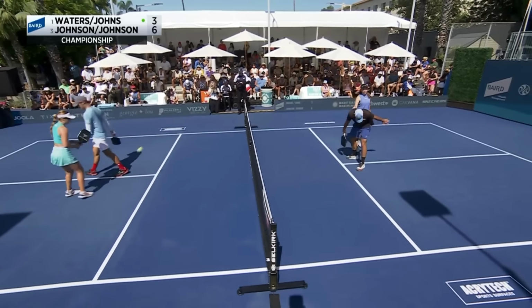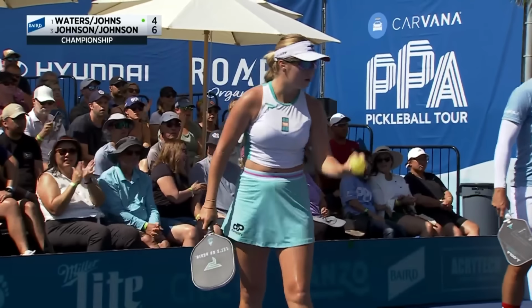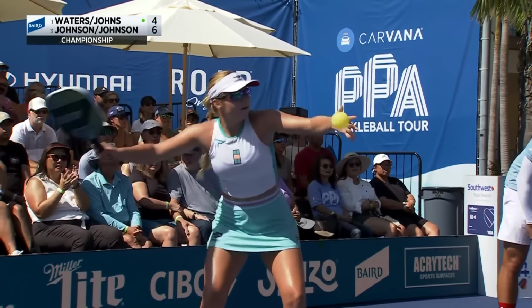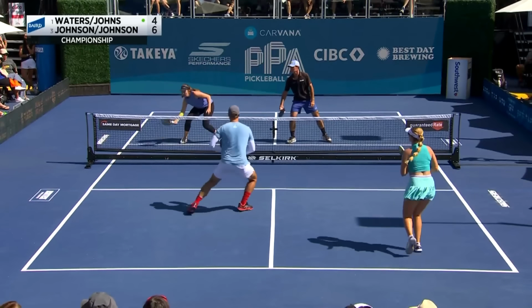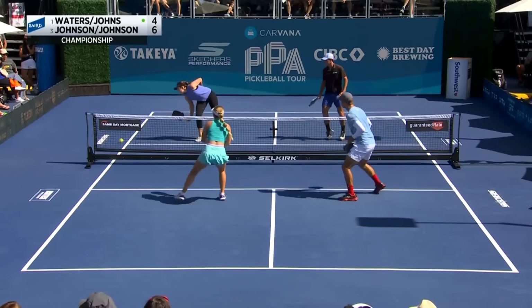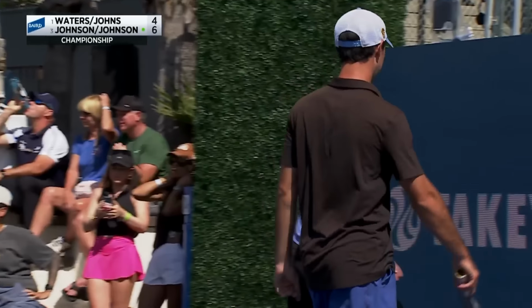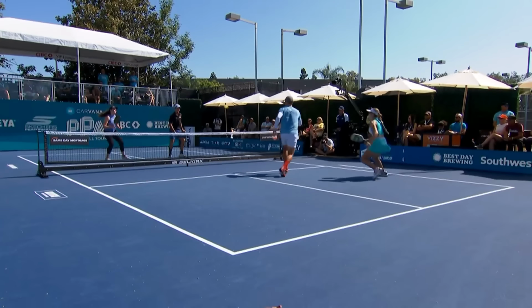Oh, what a sequence of events. Leigh creating chaos with the lob, and then the Johnsons get back to the kitchen. Yeah, a lot of people think you can't lob in pickleball because the court's just 20 by 44, but you most definitely can, and that's a great way to take heat off of you. And Ben goes for a severe angle and just pushes it too wide. So nice little rally back from the top seed there.